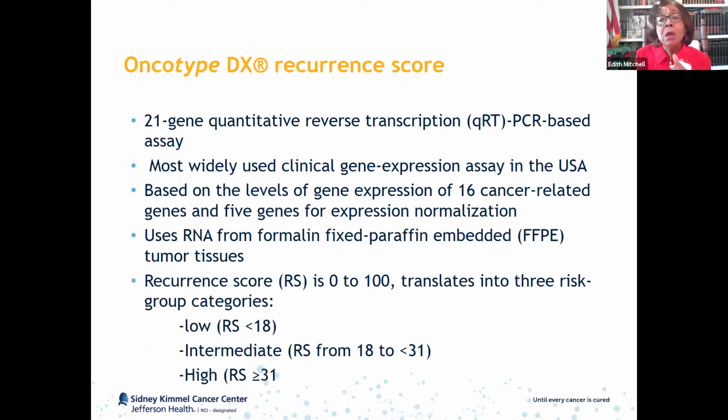So let's talk about some of the assays that we can utilize in assessing patients and their status when they present. The most commonly used test in the United States is the Oncotype DX recurrence score. This is a 21 gene panel that is PCR based and very useful. Based on the levels of gene expression of 16 cancer related genes and 5 genes for expression normalization, this test can use formalin-fixed paraffin embedded tissue, so it can be obtained later as long as there is paraffin embedded tissue.